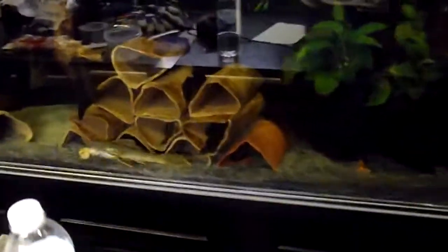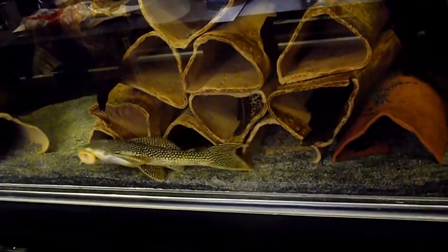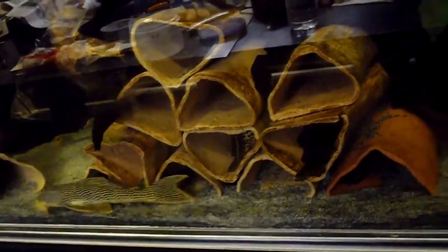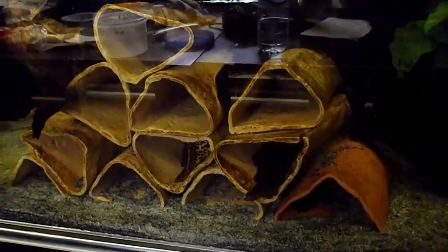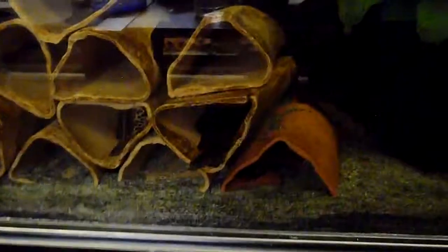Still within the fish room I have some L14s, Scobinancistrus aureatus, that I'm working with. There's a group of these with many caves, so I'll keep working with that species, keep trying to persuade them. Also in here I have Leiarius pictus, which is the jaguar catfish. Got a group of these in here, you can see in the cave, so I'll continue working with those as well.